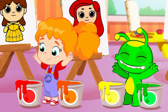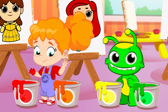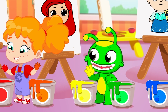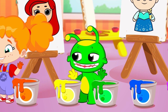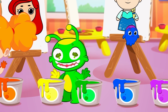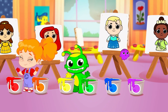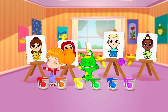Let's go over all the colors again! Red, like Ariel's hair! Orange, like Merida's hair! Yellow, like Belle's beautiful dress! Green, like Tiana's dress! Sure, and broccoli! Blue, like Elsa's dress! And pink, like the Sleeping Beauty dress! And like Pop's! Learning is so fun!